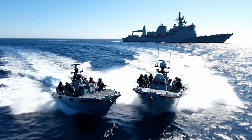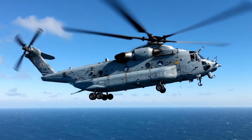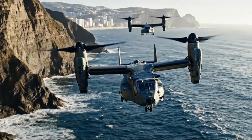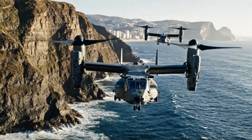Tactical units move rapidly through the water, while heavy-lift air assets demonstrate their vital role in transporting large equipment and cargo over the open ocean. The coordinated movement of the amphibious convoy highlights the necessity of synchronized timing to achieve successful deployment from sea to shore.